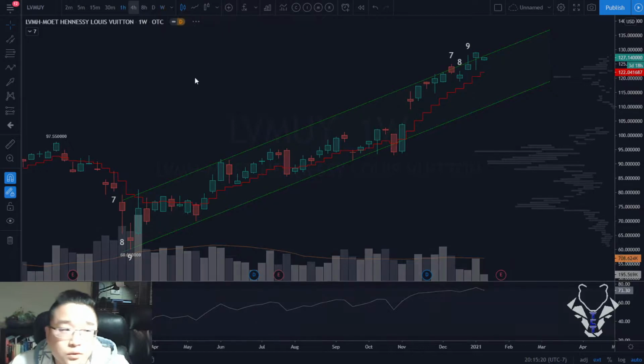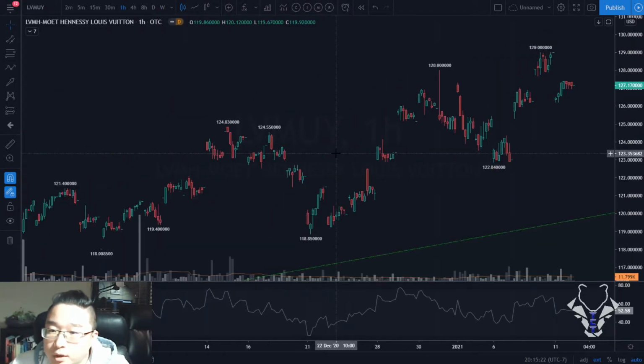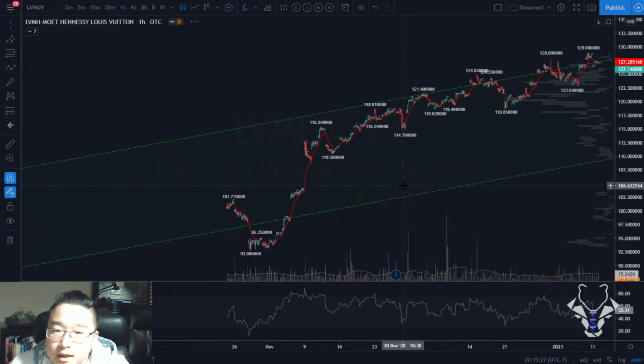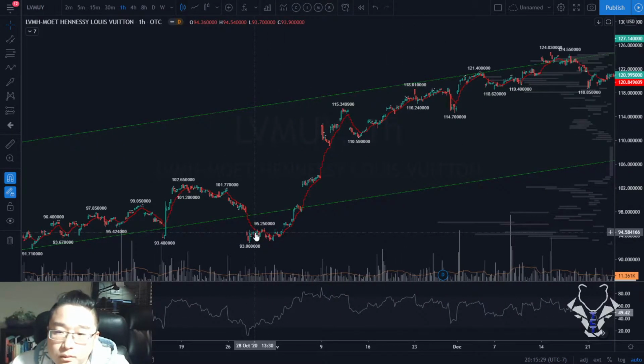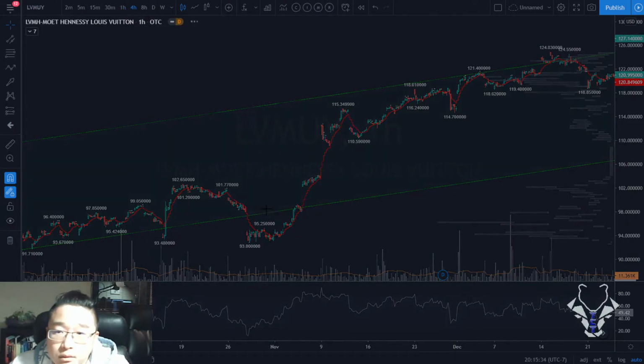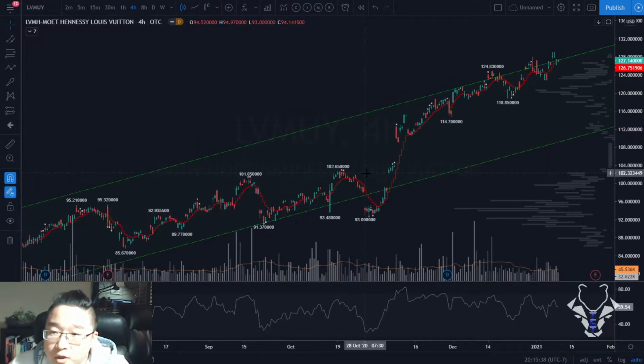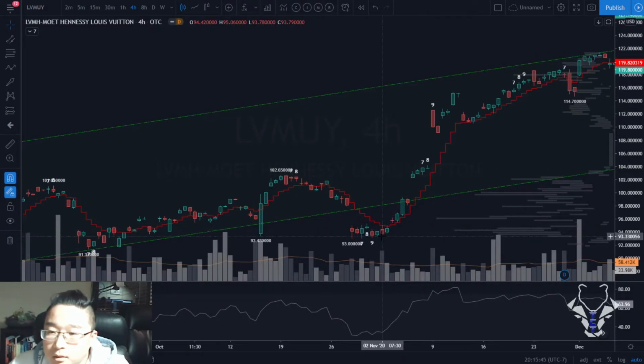So just to show you as one example, and again we're going to try to keep these reviews a bit shorter. Last time we closed under, we were under the channel. Is that right? Yeah, we were under the channel, but we saw no follow through. So clear sign to get back in. Decent bear volume, unable to push it back down. Next day did not have follow through. So just keep your eye on the weekly 8.